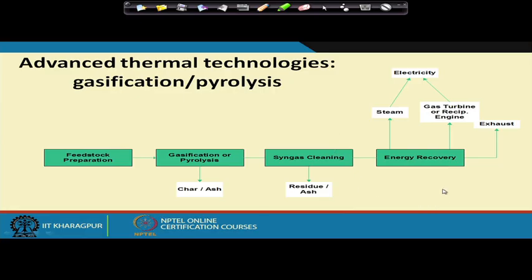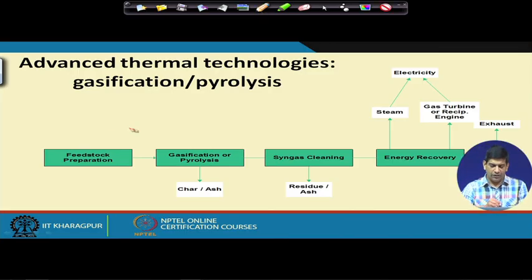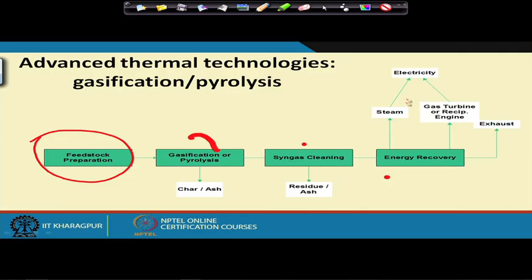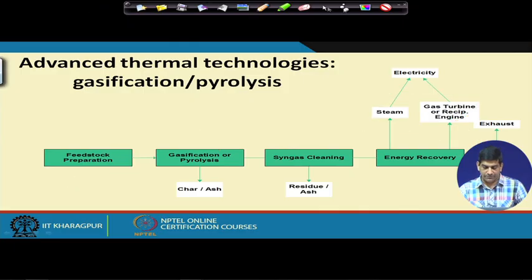So in terms of advanced thermal technologies, pyrolysis and gasification are there. As you can see over here, you have feedstock preparation, then gasification and pyrolysis, syngas cleaning, and energy recovery, where you can use steam and a gas turbine, and you have an exhaust. For both steam and gas turbine you can generate electricity, so you can use it for electricity generation.